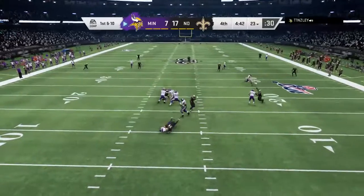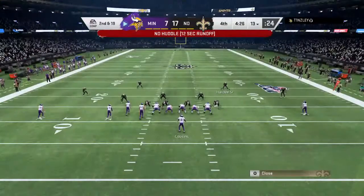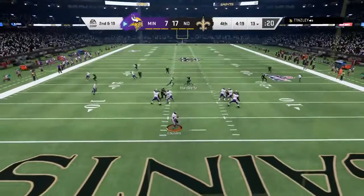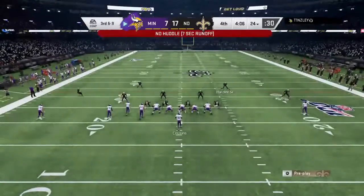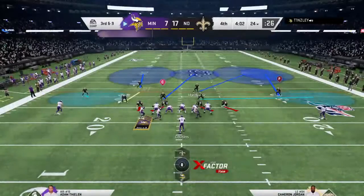And the pressure too much that time as Cousins goes down. Cameron Jordan, his 2nd sack of the night. Another try after the first down sack. Cousins, and he's got the hook up here. It's Kyle Rudolph. That'll be a pickup of 10 as they try to recover from this 10-point deficit.